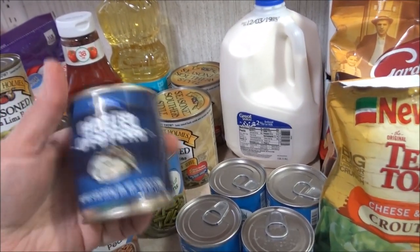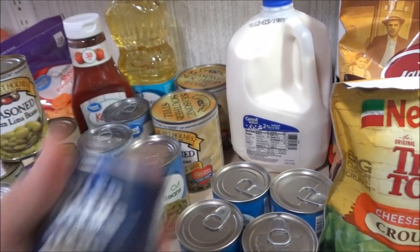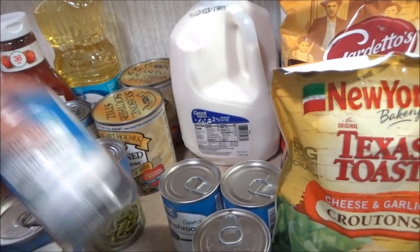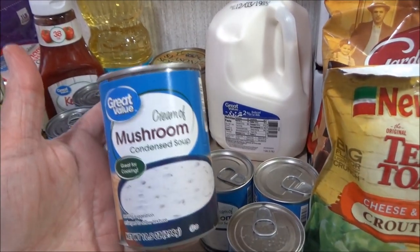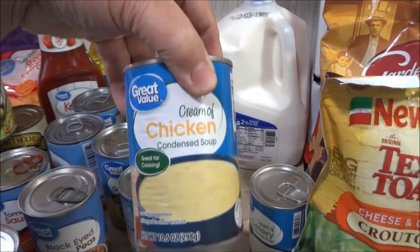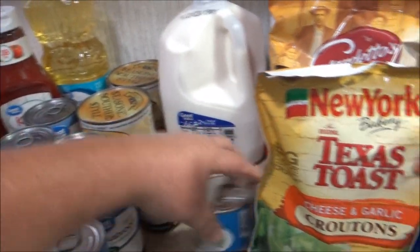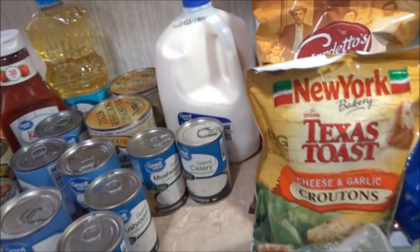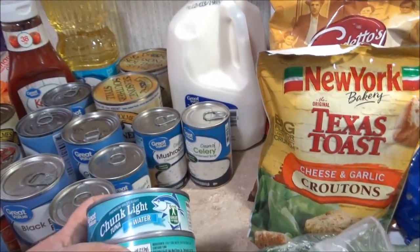I got two cans of Pampa boiled oysters, because y'all know I love my oyster stew, especially when it's cold weather. I got two cans of Great Value Cream of Mushroom Soup, and one can of Cream of Chicken by Great Value, one can of Cream of Celery by Great Value. I like just keeping those on hand when I need them.